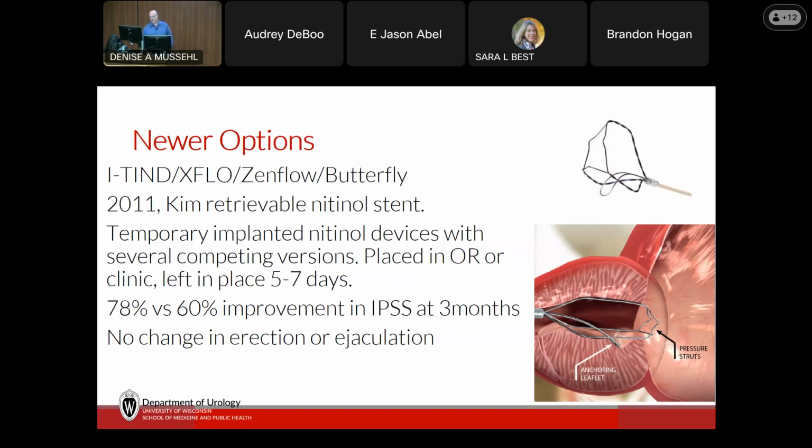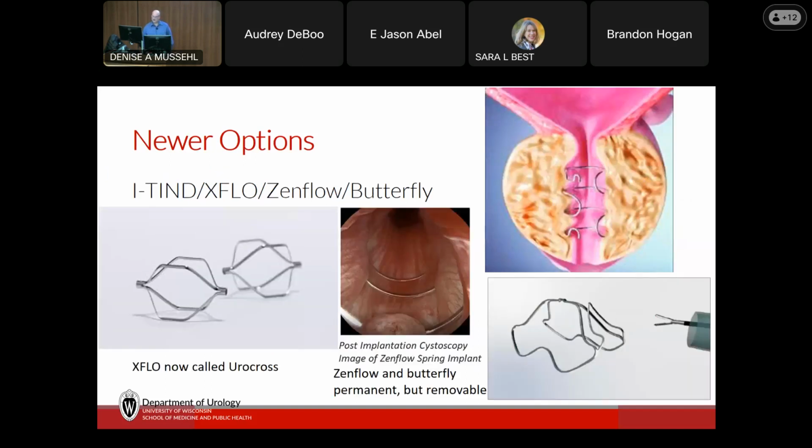Compared to a sham procedure, where they just looked in and put a balloon in temporarily, it had a 78% improvement in IPSS at 3 months versus the sham, which had 60. Again, no change in erections or ejaculation with these devices. So the X-Flow, in fact, during this talk, has already changed its name to the Eurocross because it got bought by another company. And so you can see that it's basically put in and expands itself during that time. The ZenFlow and the Butterfly are actually permanent, but easily removed. I don't know, I've never done one. But here are some pictures of them in place.